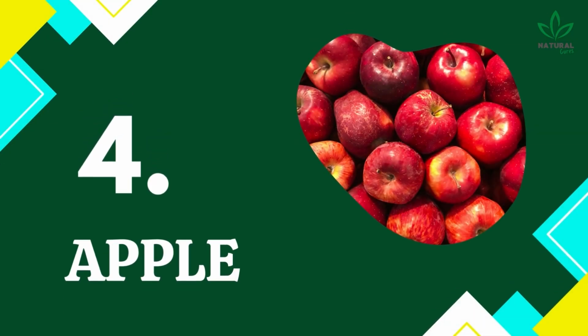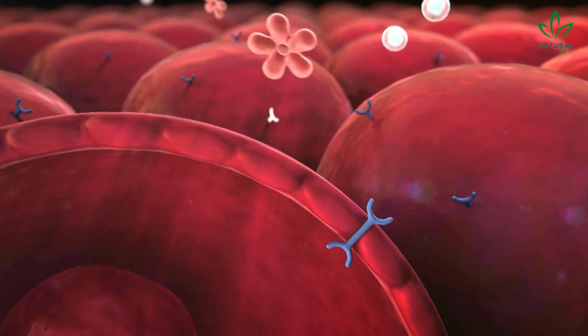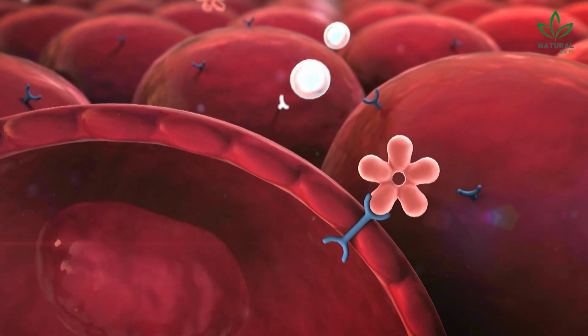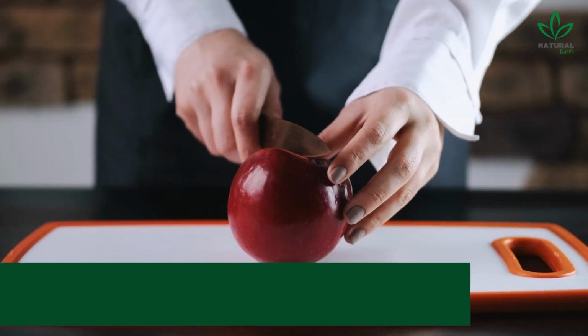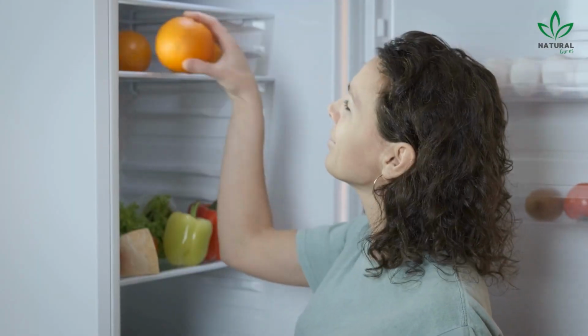Tip 4. Apple. An apple a day keeps the bad odors away. Apples have a natural ability to attract and absorb molecules of bad odor inside the refrigerator. Just cut an apple in half and leave it in the refrigerator for 3 days. Say hello to a fresh-smelling fridge.